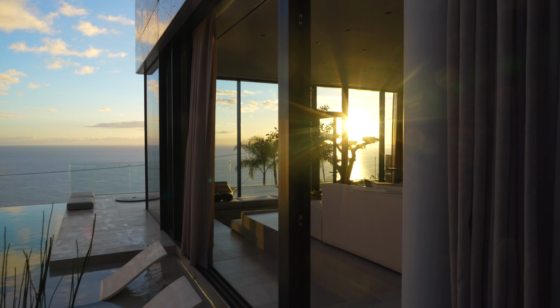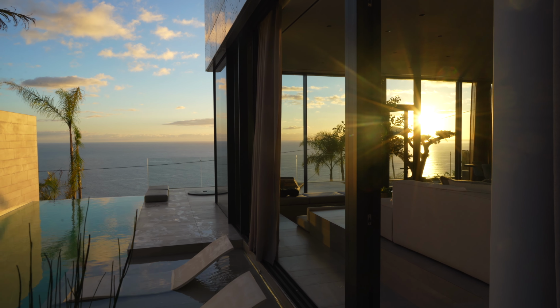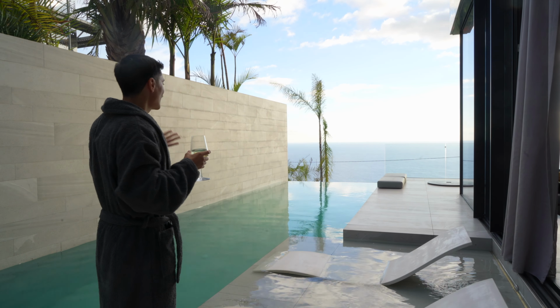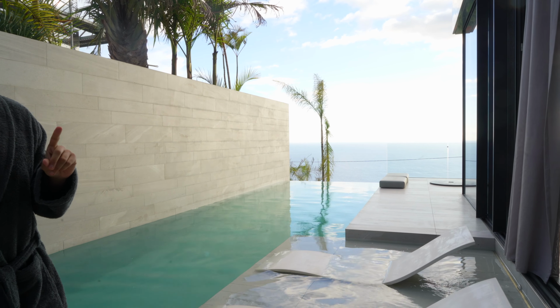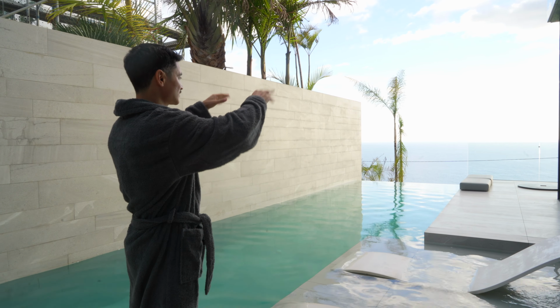Look, the ocean is just, right now, from where I'm standing, all you see is one palm tree there and then just ocean. Look at that. I've experienced this once before when I was in Bali and I had rented a villa there, and I had a view like this from the infinity pool.